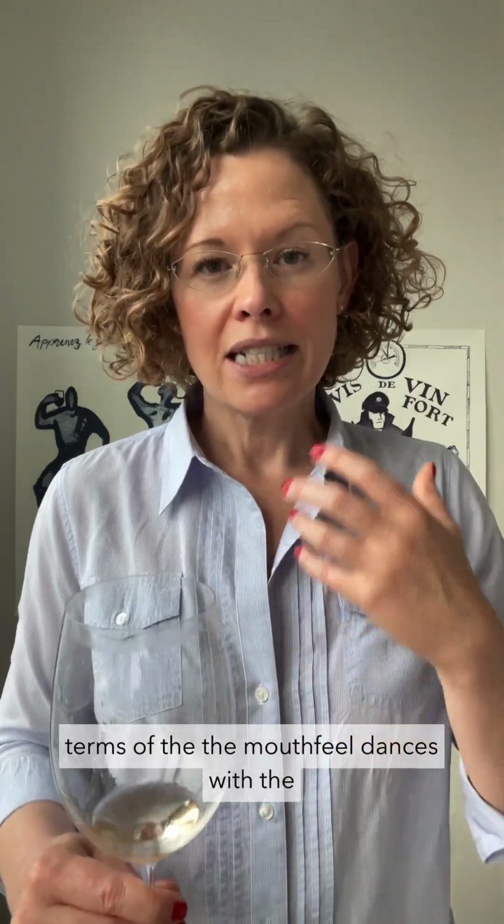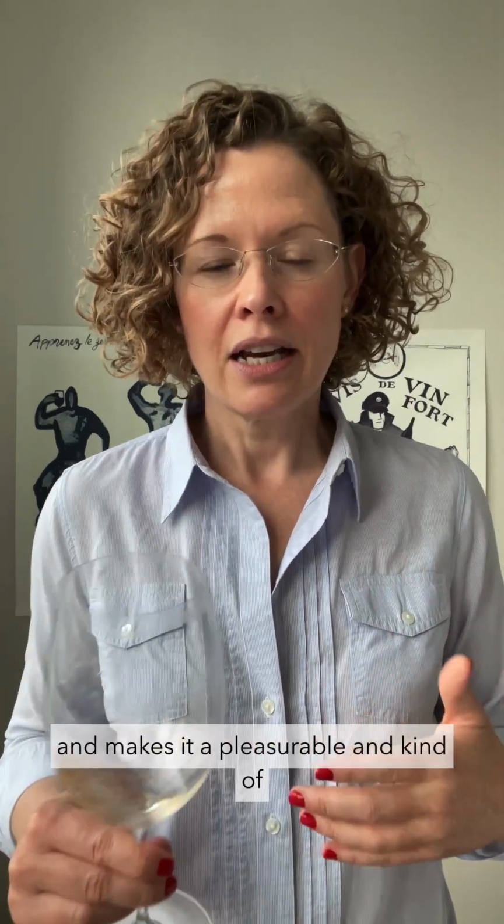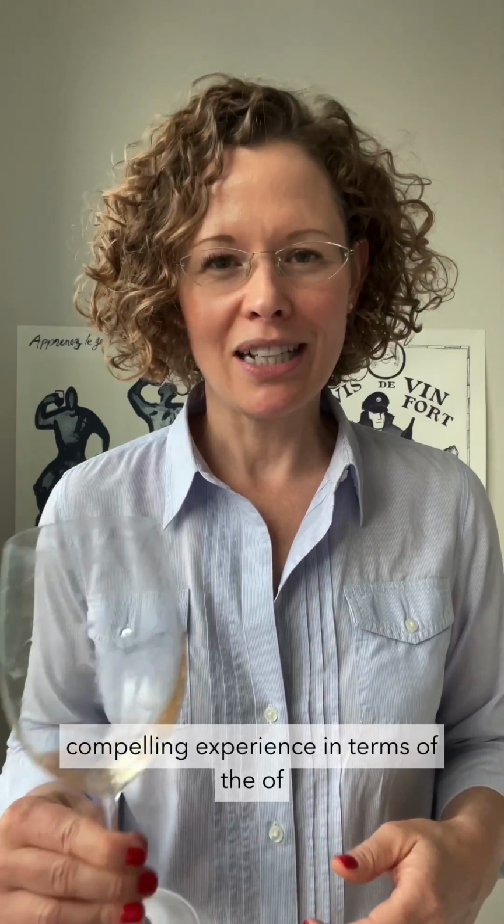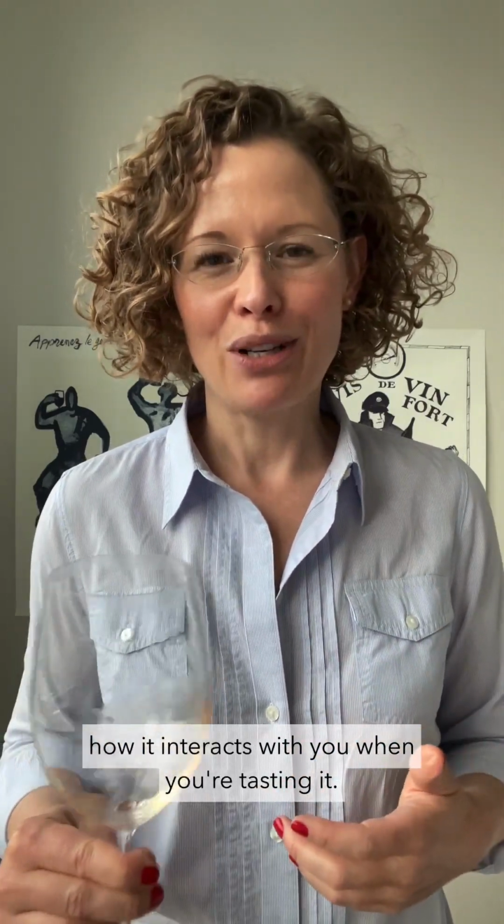But the way that the texture of the wine in terms of the mouthfeel dances with the acidity is really where this wine is exciting and makes it a pleasurable and compelling experience in terms of how it interacts with you when you're tasting it.